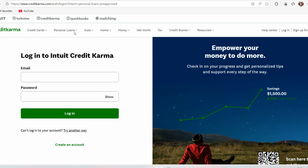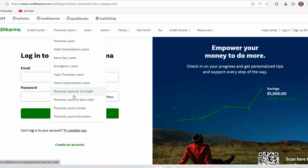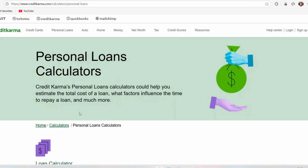From here, you'll see a variety of loan categories available such as personal loans, debt consolidation, same-day loans, emergency loans, major purchase loans, and home improvement loans. You'll also find helpful resources like articles and loan calculators.